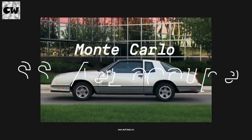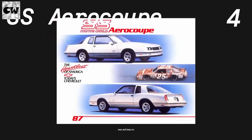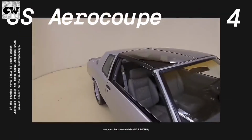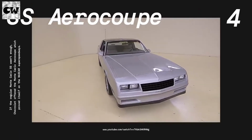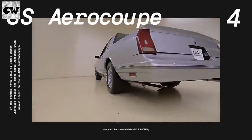Number 4. Chevrolet Monte Carlo SS Aerocoupe. Despite being in production for just 2 short years, the Aerocoupe is one of the most interesting 80s muscle cars. Basically, it was a regular Monte Carlo SS, but homologated for NASCAR races. The Aerocoupe was introduced in 1986, and it featured a panoramic back window with back spoiler. The new rear glass provided almost fastback profile, which vastly improved the aerodynamics on NASCAR superspeedways.